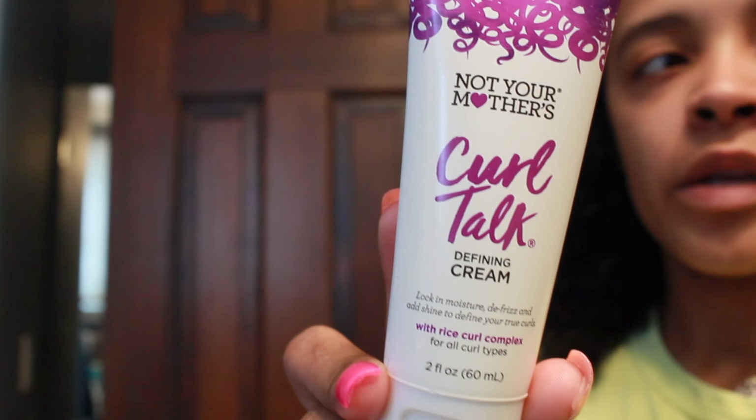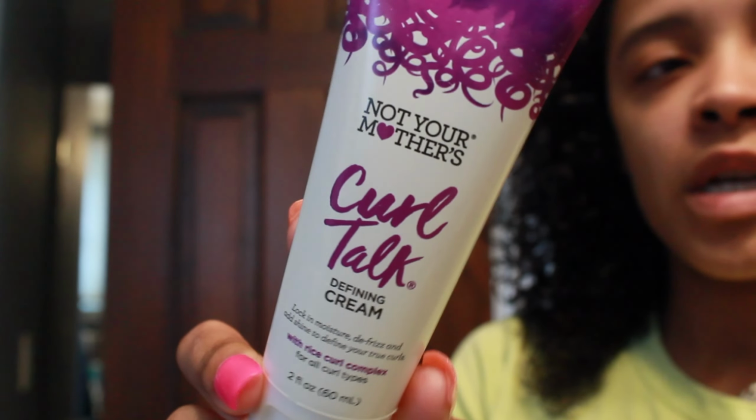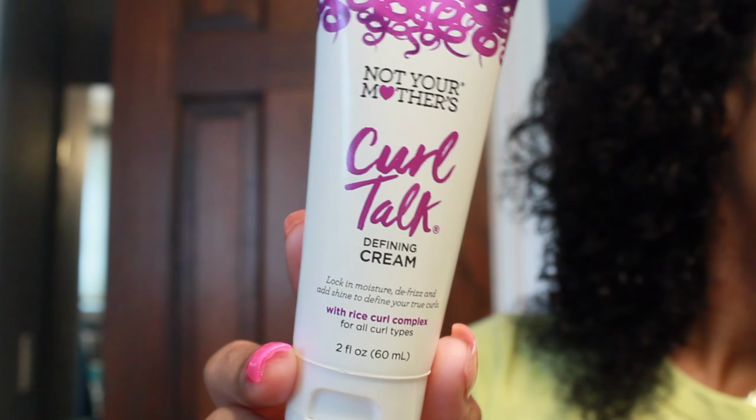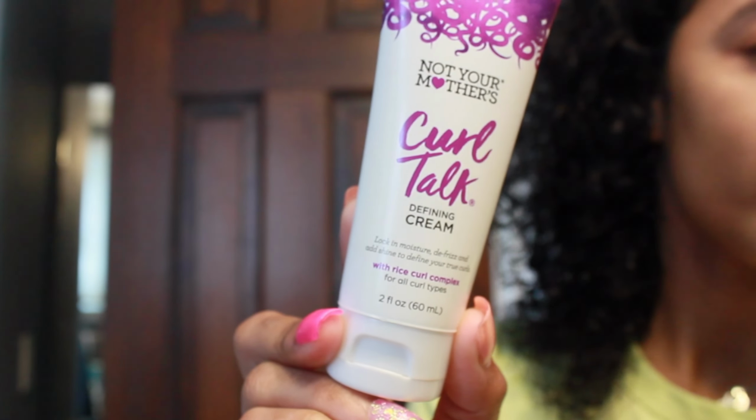Listen guys, I shed like crazy when I don't wash my hair, exactly every week on the week. So today's product of choice is the Not Your Mother's Curl Talk Curl Defining Cream. I'm just gonna use this. I'm not gonna use any gel or anything, just this, because last time I used it on its own, it gave me great results.